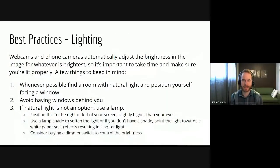Great. So we're going to move on to talking specifically about lighting. And Ian touched on this. Webcams and phone cameras automatically adjust the brightness in the image for whatever is brightest. So it's important to take just some time to think about how you're being lit. And it's not just as easy as flipping the light switch in the room you're in on. You can get a little more in depth here.